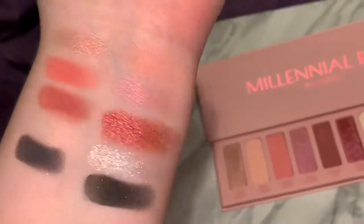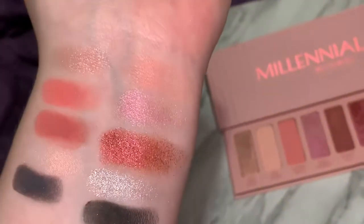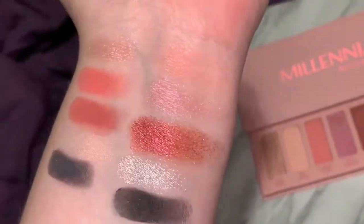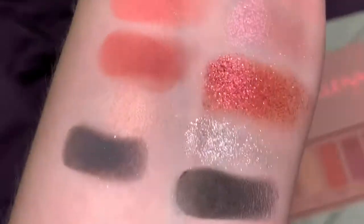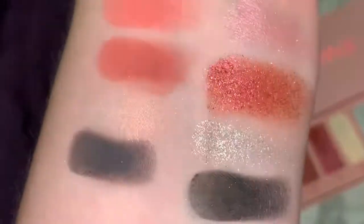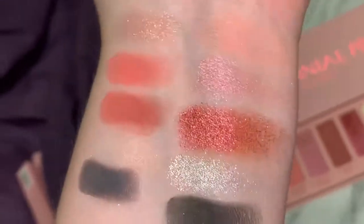It swatched really well, actually. The mattes were pretty pigmented. They weren't chalky or patchy at all, and the metallics felt very soft, but not crumbly like some of theirs do. My favorite shade is that one. Which one is that? That is Pink Noise, I guess. Pink Noise is honestly stunning. It's my favorite. I'm definitely going to be using that as a highlighter as well.